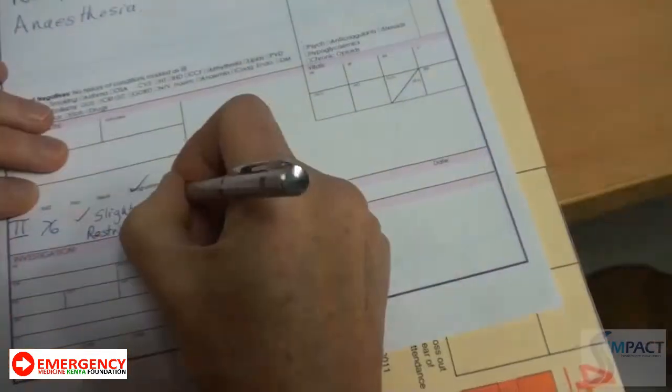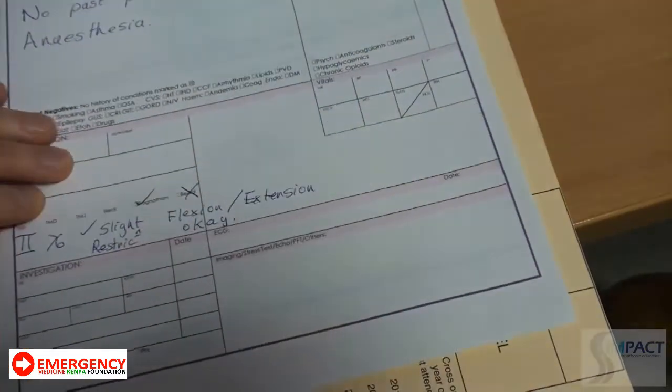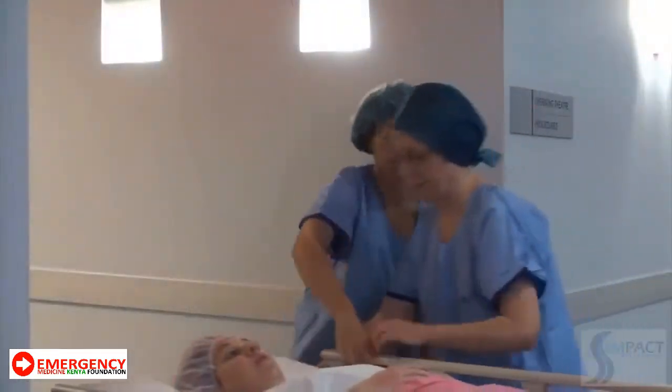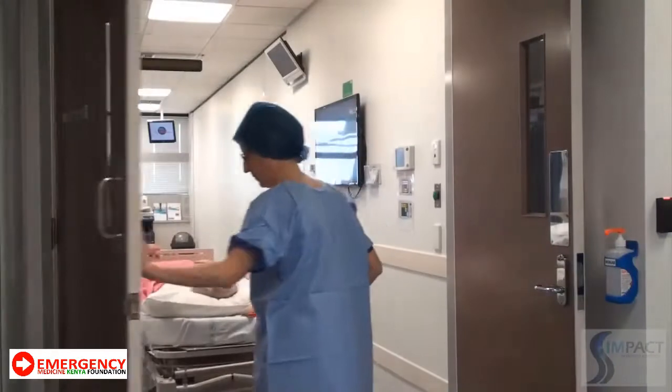Do those cause you any problems with limitations in your neck movements? Only slightly. On physical examination, a slight restriction in rotational neck movement was noted, but there was little limitation of neck flexion or extension. There was nothing to suggest that Mrs. Bromley would pose a particular problem with regard to airway management during anaesthesia.